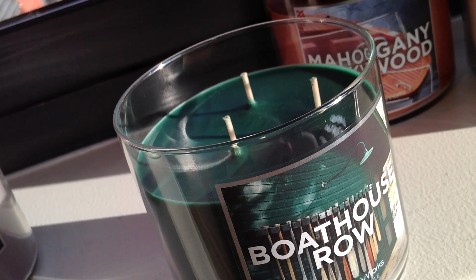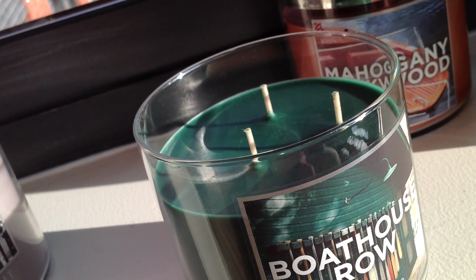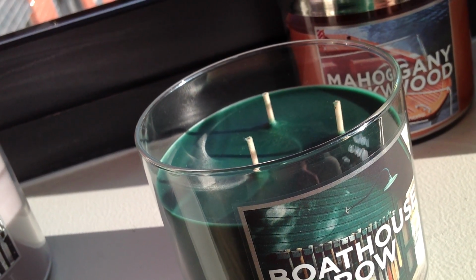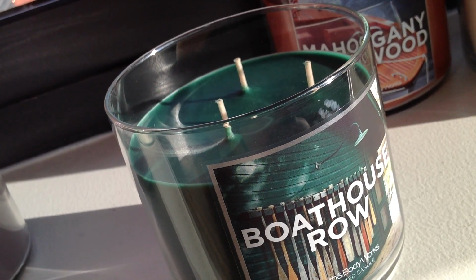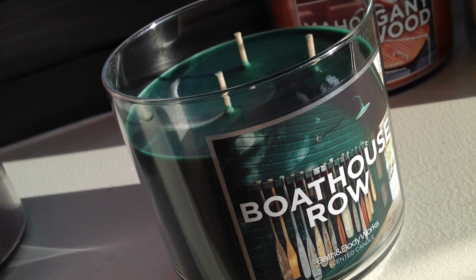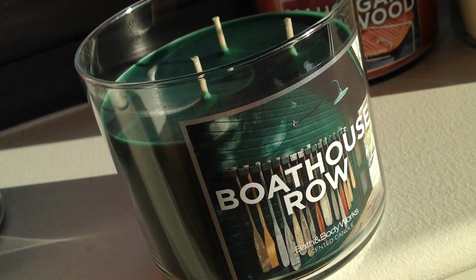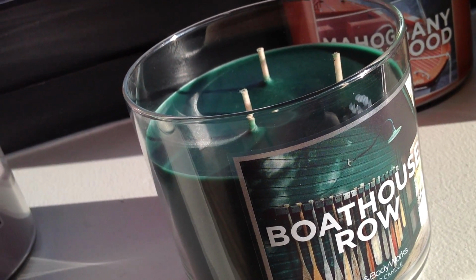There are millions of blends of colognes and perfumes and scents, so to call something cologne is kind of just cheap, I think. You really have to get into describing the notes. And to me, it's cologne, but in a very good way. It gives Mahogany Teakwood a run for its money as far as my favorite sort of Bath & Body Works candle in that sort of family of things.